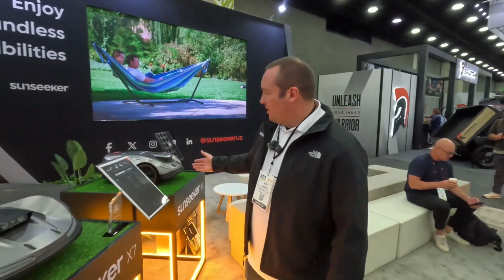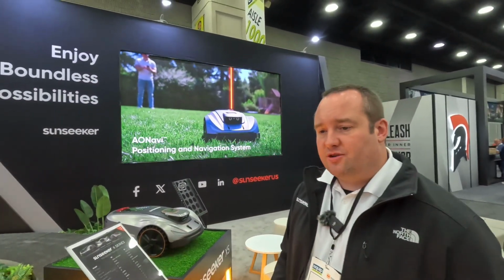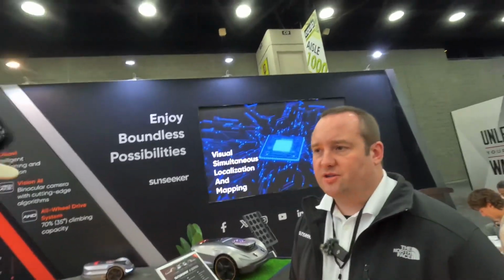Also, we're coming out with more smaller units with the same technology. This one right here is our X5. It's a half-acre machine with a reduced MSRP to get more of that residential market, where the X7 Pro is more of a heavier residential, professional market machine.